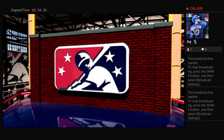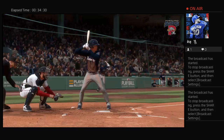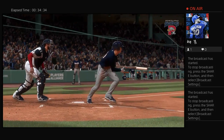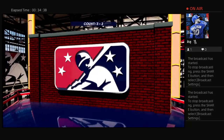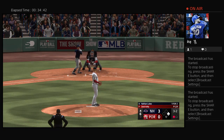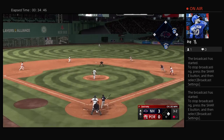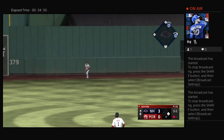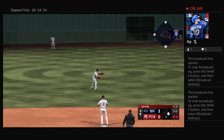Just kept it simple. Played pepper with the middle of the infield and took it back where it came from. And there was just no one there to knock it down. Nathan Lukes, the next to hit. And the pitch. In the air, pretty deep out to center field. McDonough ranging back. He makes the catch, and there's 2 down.